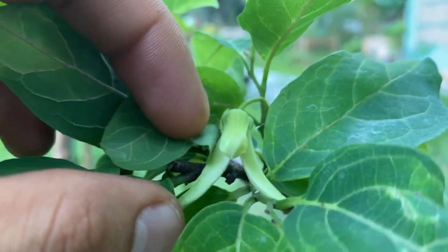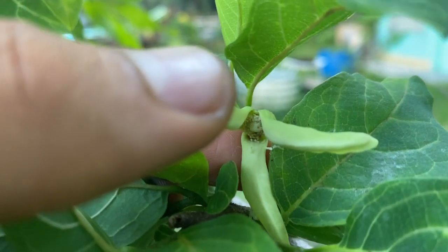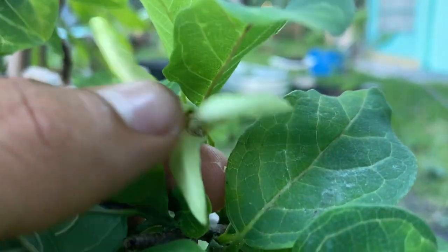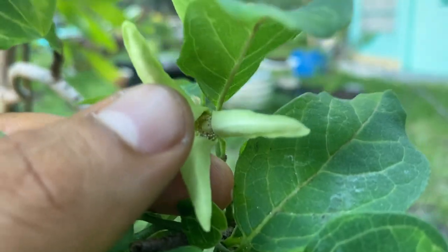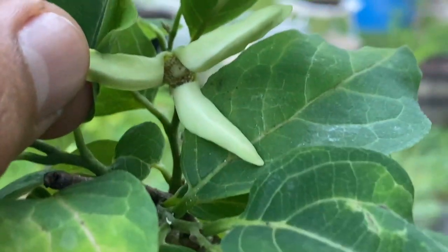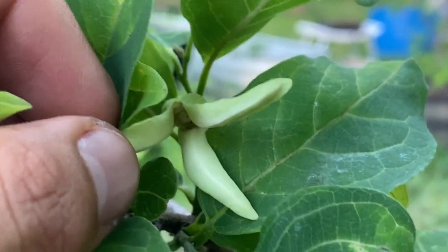But look right here, we actually found a flower that's open. Oof, it smells like bananas. Wow, so this is actually a male flower. As you see the pollen right there, if we tap it lightly, the pollen will actually come out. So when it's open like that, it's a male. You can see the pollen right there inside. Oh, and it smells like banana liquor. So these flowers have a really banana smell to them.